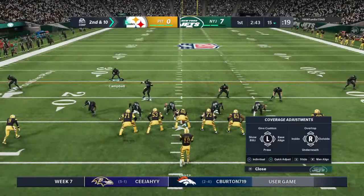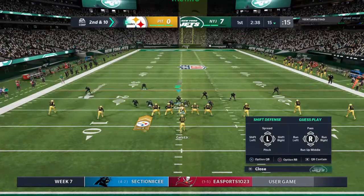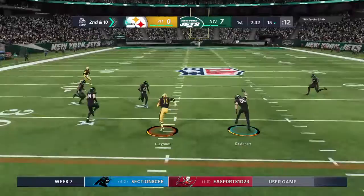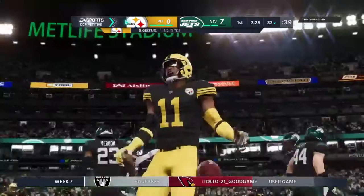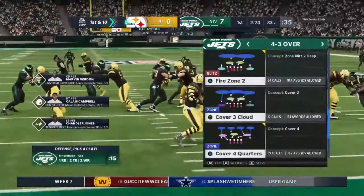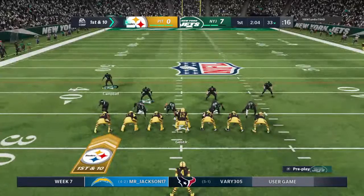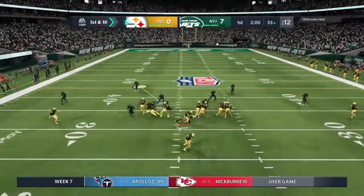So after the run for no gain, here's 2nd and 10. Now a man open down the middle of the field. And he's got it past the 30 before he's hit and dropped. 19 yards to pick up there. Move the chains. 19 yards. Well, that was a fun one to watch right there. A nice in-breaking route and plenty of room in the middle of the field. And he was able to get behind the linebackers and grab the completion for a really good pickup.